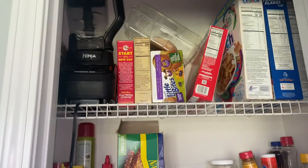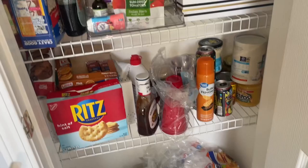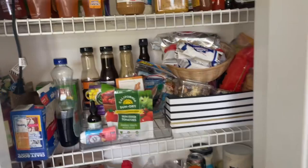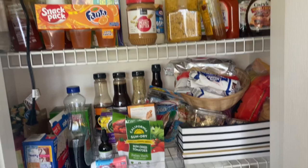Okay, here's my pantry. It's not too bad, and I'm going to the grocery store. Don't mind the snacks, it is what it is. It's not too bad, but I just want to organize it. Y'all see how small this pantry is? I tried to organize it before, but I'm about to put it together. Don't look at me. I'm sorry, y'all.